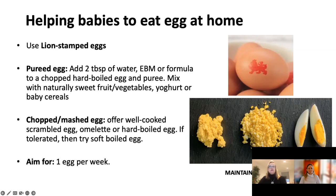So this is how I usually recommend the introduction of eggs, always using lion stamped eggs, introducing it initially as pureed egg. So the egg must be cooked, hard boiled and chopped, and then pureed, and that can be mixed with fruits or vegetables, yogurt or baby cereals. And then as the baby develops with their eating behaviors and managing other textures, it can be offered as scrambled egg, which is obviously less well cooked, but you would still need to make sure that there's no wet or runny bits through that scrambled egg. The hard boiled egg is what should be introduced first of all. And as I said, we're aiming for 1 egg over the week.